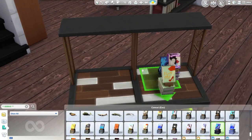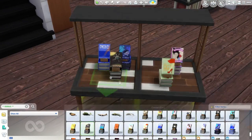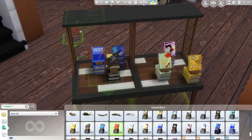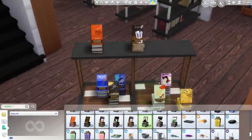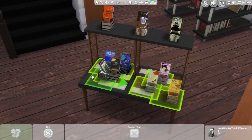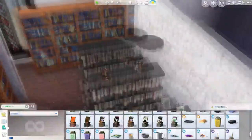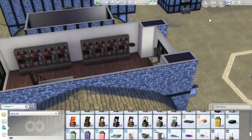By the way, this build is not up on the gallery. It will not be up on the gallery until the house part is completed. But let me know in the comments if you want to download it, and I can put it up on the gallery if y'all want it. But I'd rather wait until it's completely done instead of having multiple houses on the gallery.